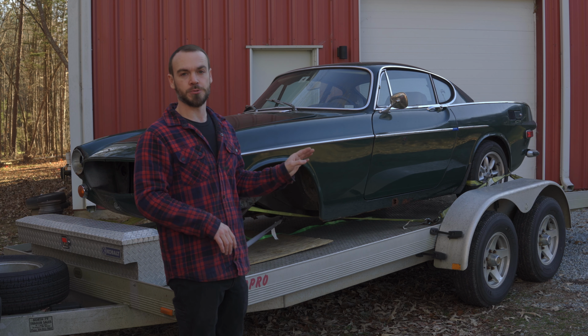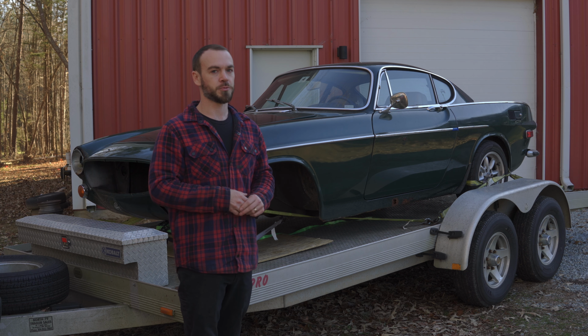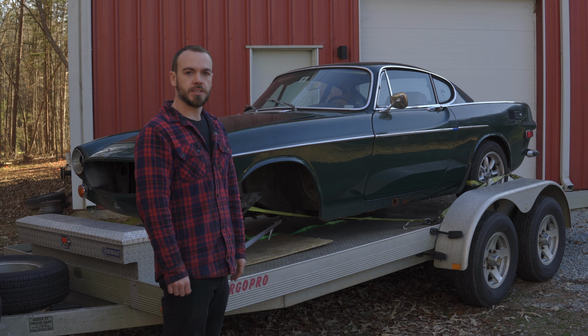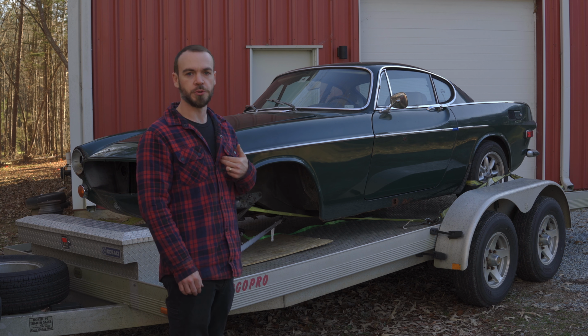If it is, it'll get a POR seal kit, and it should be fine. I've done several of them by this point, and I've never had an issue out of that kit. So as you can see, the car already has a set of mini lights on it, which is actually perfect for what I want to do with it.